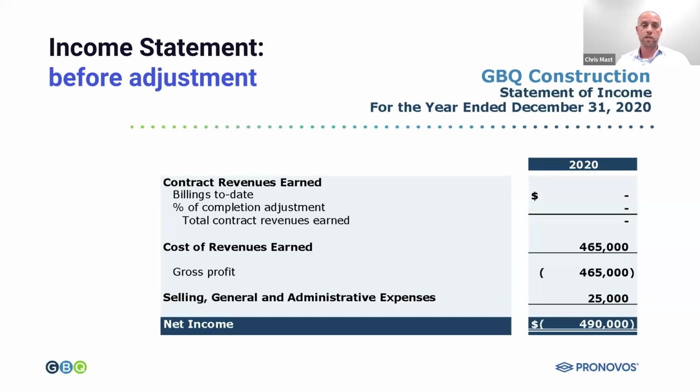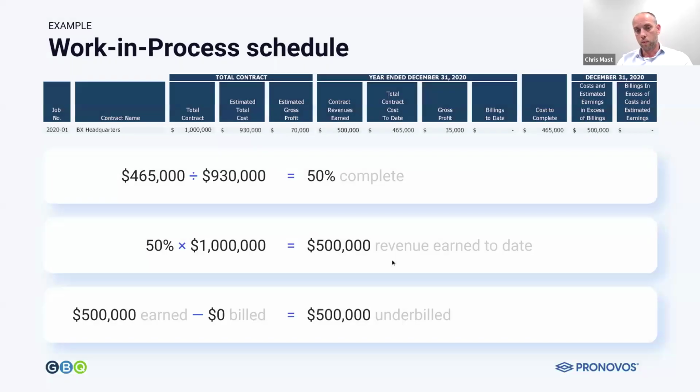Okay, so if you don't have a percentage completion adjustment, it's going to look like you lost $490,000 in this instance. And you might decide not to pay bonuses or whatever your business decision is. Your bank might ask you a lot of questions why business isn't going well. But if you go to the next slide, when we do our percentage completion calculation, we incurred $465,000 of actual cost. We divide that by our total estimated cost of $930,000. We're 50% complete. Because we've done work, we incurred cost, we actually get to recognize 50% of the total contract as revenue. So in this case, that's $500,000 of earned revenue.